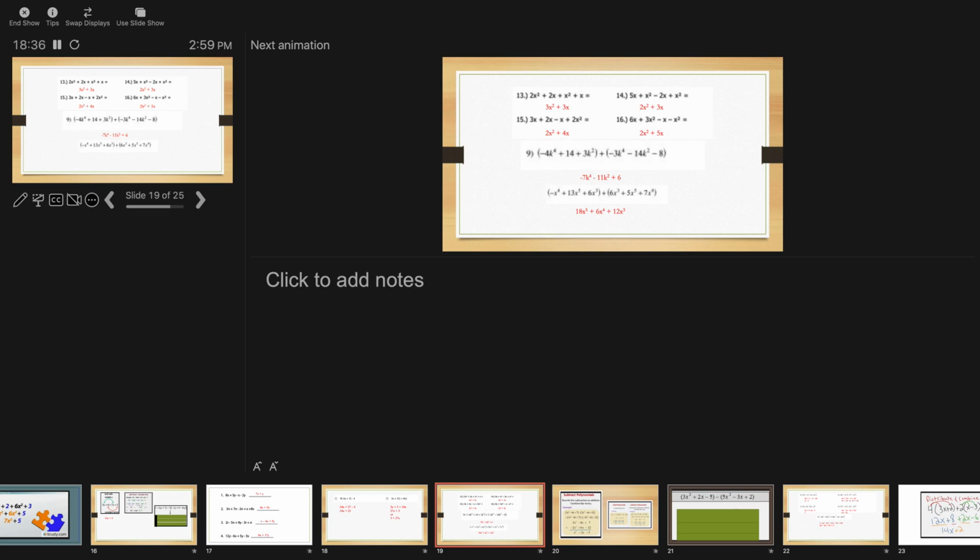And this is in what we call standard polynomial order, where the exponents are decreasing. It's 4 to 2 to no exponents at all. Okay, try the next one.